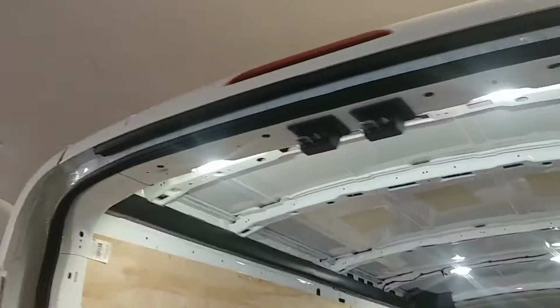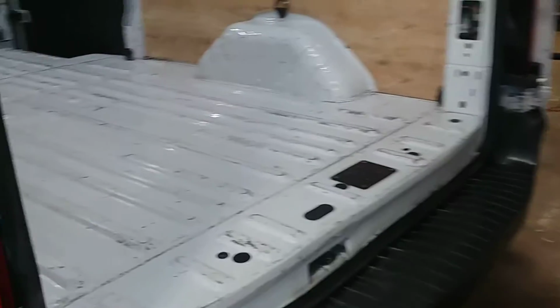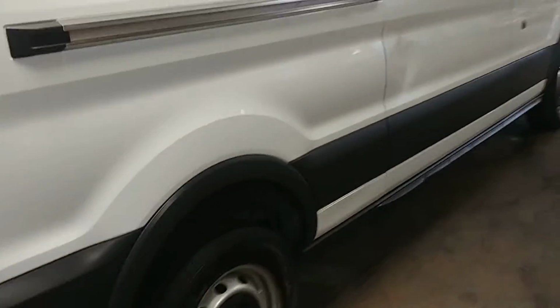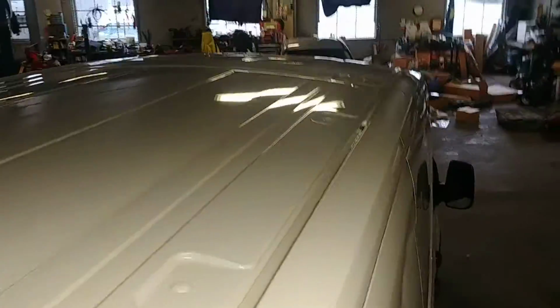Up there, I'm gonna go get the ladder real quick. Get the ladder. See what's going on top. One second, guys. All right, let's check this out. Your roof looks real good. I don't see any dents or anything up here. Oh, there's one right here, right in front of my face. It's a little dent right there. That's about it.